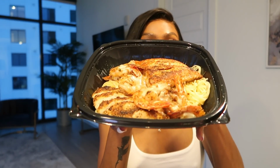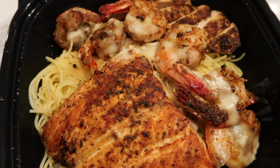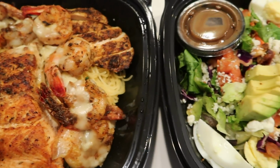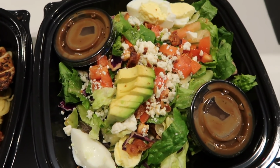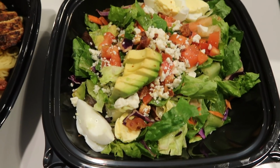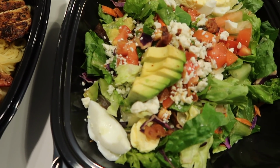I got one of their pastas. Oh no, I don't need that to fall out. So this right here is their blackened trio. It comes with salmon, shrimp, and I believe that's chicken over there, but it's like a little pasta. And then I'm also a salad girl, so I did get a Cobb salad with tomatoes, egg, all of that on it. The only thing I might add is cucumbers, and this is actually something that I feel like I could have made here, but your girl just doesn't have the ingredients right now. I need to go to the grocery store. The biggest question is, what am I going to eat first?